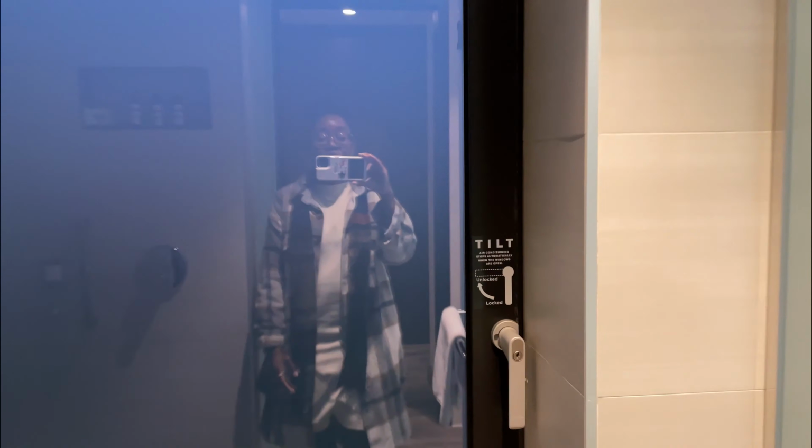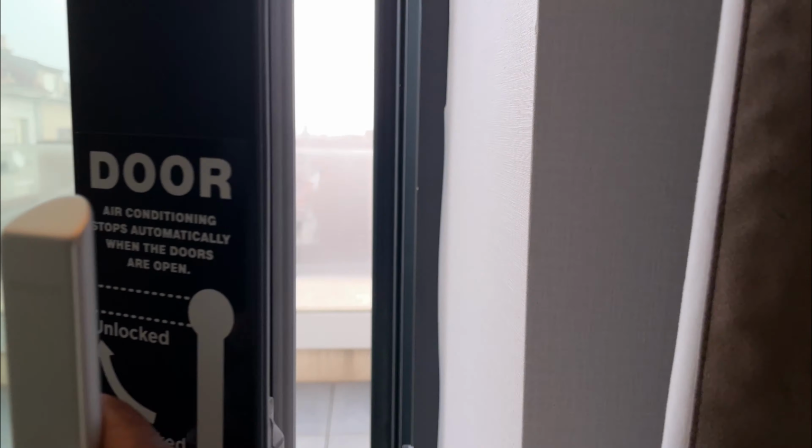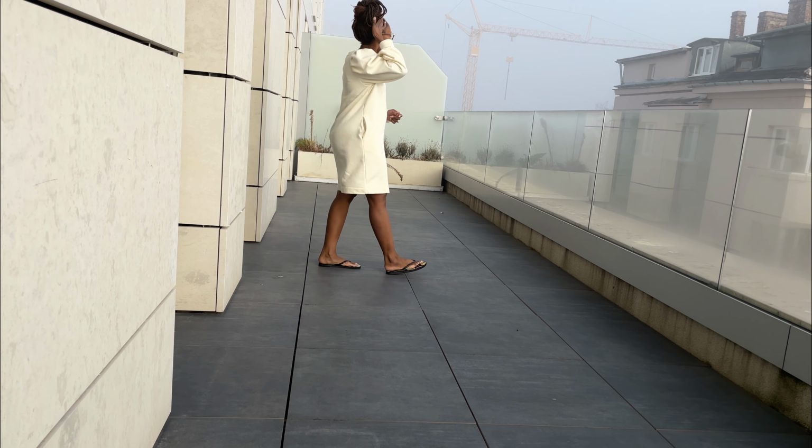Our room featured floor-to-ceiling windows and offered breathtaking city views, which we enjoyed every morning as we woke up to the sunrise.